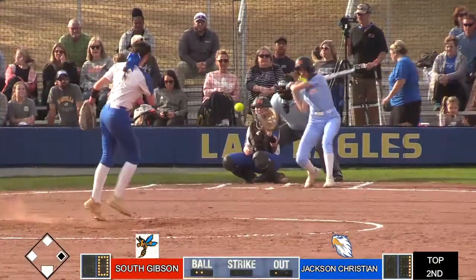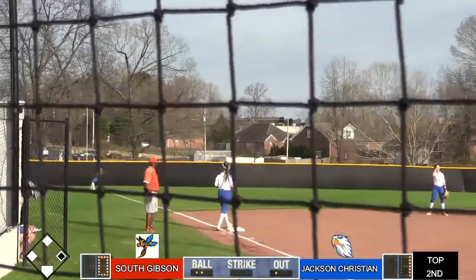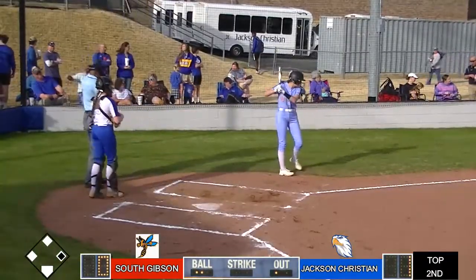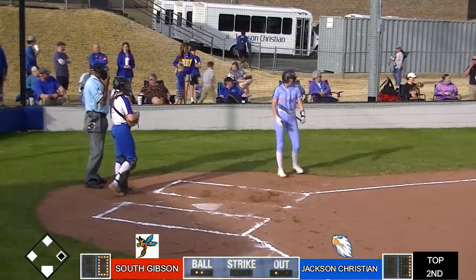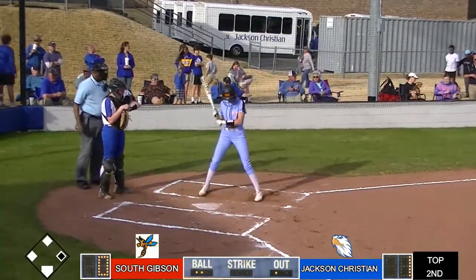Runner on first. Here's the pitch. This one drilled down the left field line. It hit the batting cage. Just don't pull it any further and don't hit the black Nissan Platinum Rogue out there. You can hit any other car, but don't hit that one. That just happens to be the announcer's car.